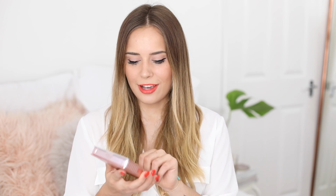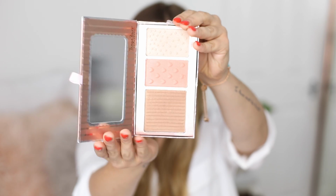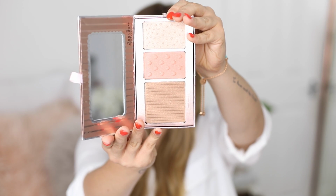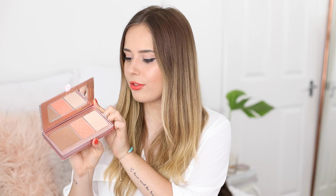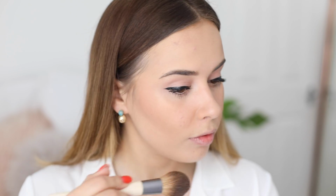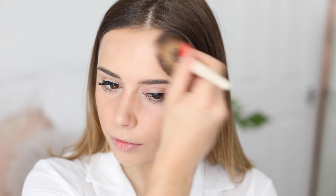And then I also picked up a couple of things from Tiny Bear Cosmetics, the first thing being the Peachy Glow Cheek Palette, and I have the Rosy Flush palette, I think, and I've always wanted to try this one, and it's never normally in stock, but this one was in stock, so I picked it up, and it is so pretty. I really like the bronzer in it. I like the bronzer in the other one as well. I thought it was very similar to NARS Laguna. This one is a little bit on the lighter side. I feel like it's more honey toned, and I think it works really nicely for a summer bronzer.